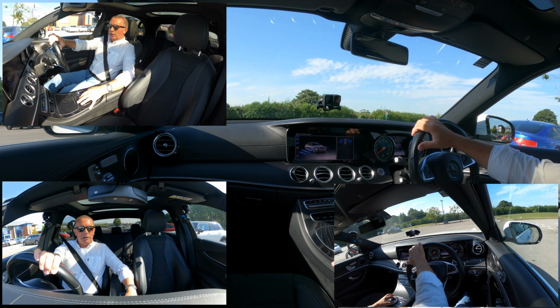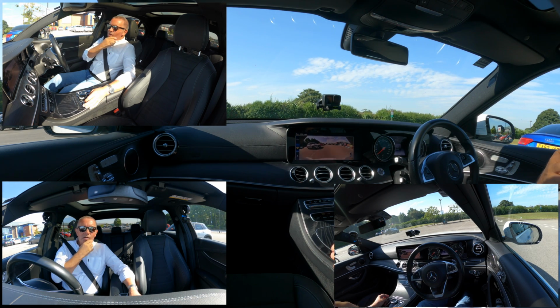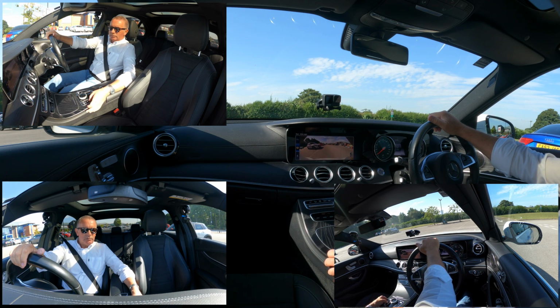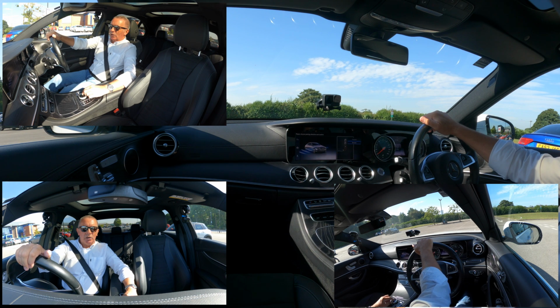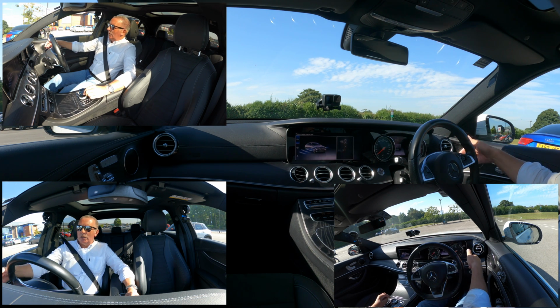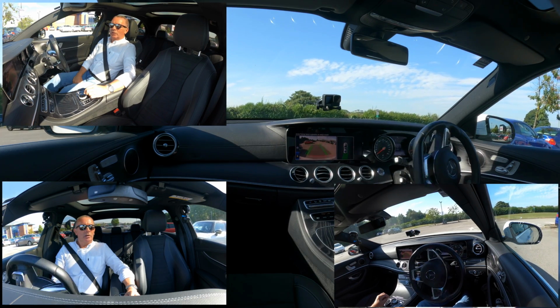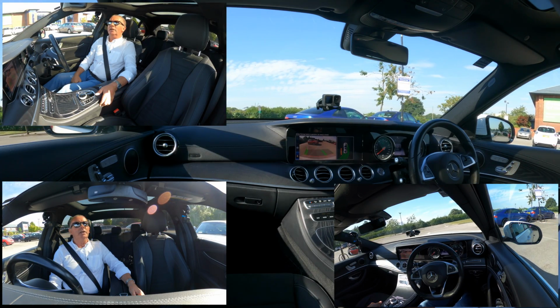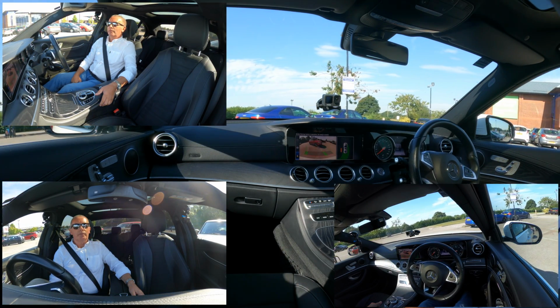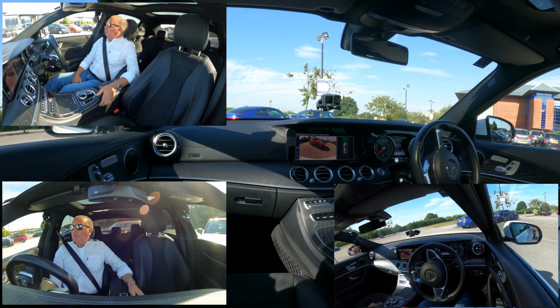So there's a parking space. Select that, select reverse, then put it in reverse. I hate these. So that actually braked me.